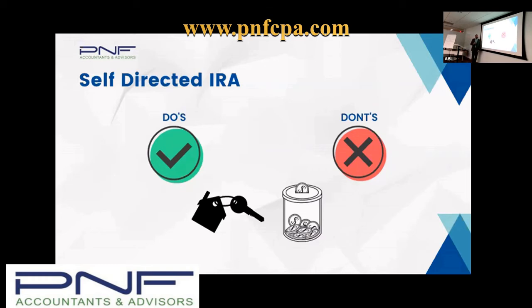All rental income, basically what we do is we open a checking account for the self-directed IRA. Rental money does not come to you. Rental money goes to the self-directed IRA. The rent checks are payable to the self-directed IRA. Your tenant pays the rent to the self-directed IRA. Your expenses go out of the self-directed IRA. If you paid one bill out of your personal account because of convenience, disqualified. Be careful.